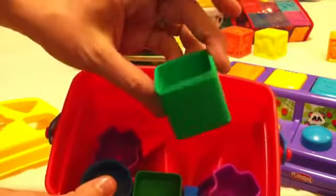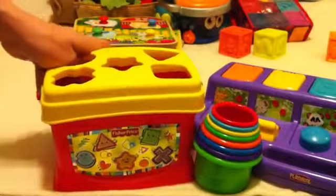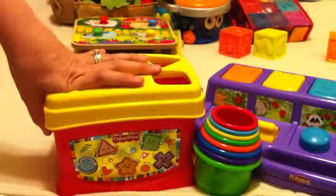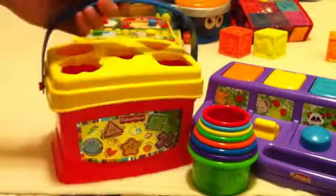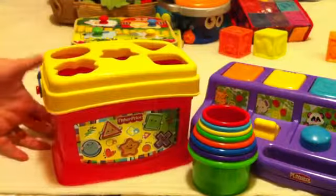And then inside are the little plastic blocks. In our house, we actually call these breakfast blocks because every morning after breakfast, my son wants to play with these blocks. So we call them breakfast blocks in our house. Just the really classic shape sorter. I think these are less than $10, but you can find these used for sure at a lot of places because this is one of those toys that like every kid has.